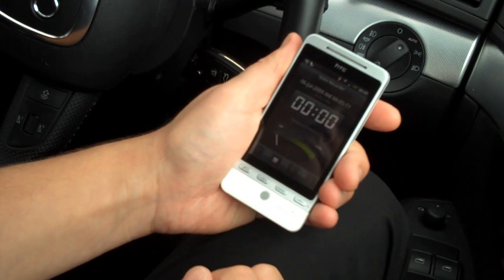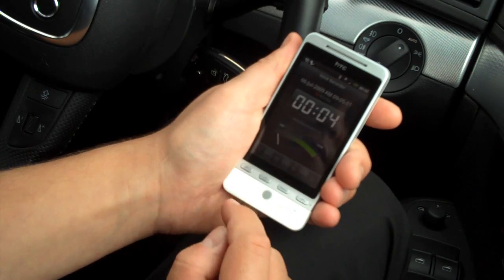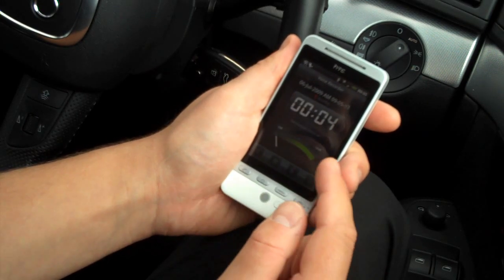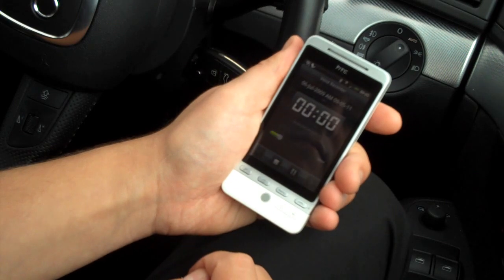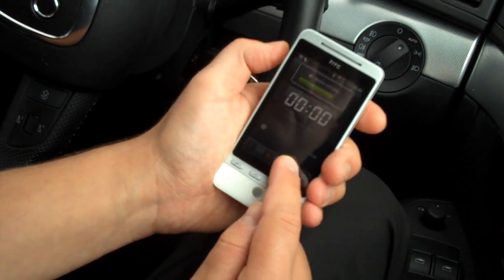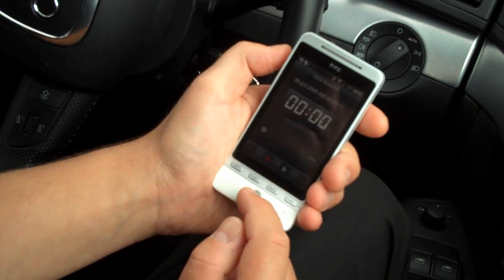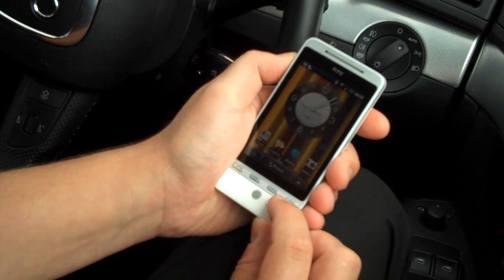Voice recorder for recording little notes. So you go, record, hello, 1, 2, 3. And then you can play it back at a later date. Let's just turn that up a bit. Record. Hello. 1, 2, 3. So that's a great way of doing little notes.